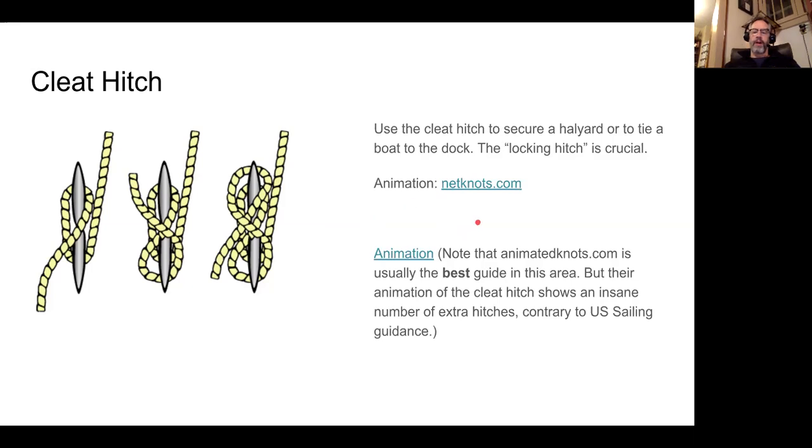This is perhaps the only hitch that I don't like the way Animated Knots teaches it, because they have you going around and around like 17 times. And that's not generally a good practice because it will take too many times to untie. So definitely practice this one. You'll be doing a lot of cleat hitches.